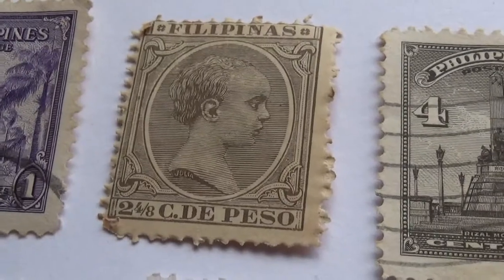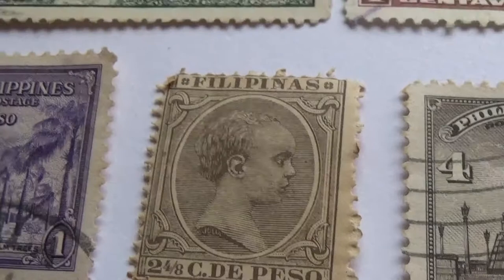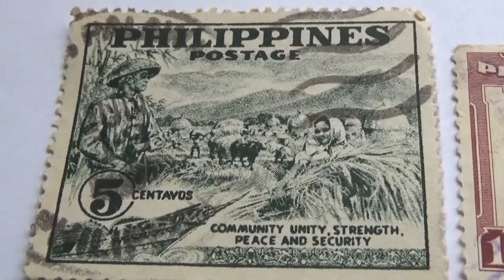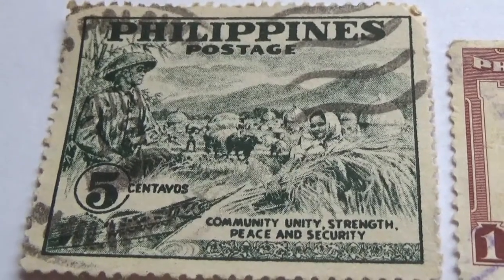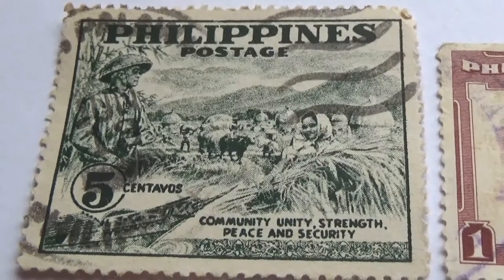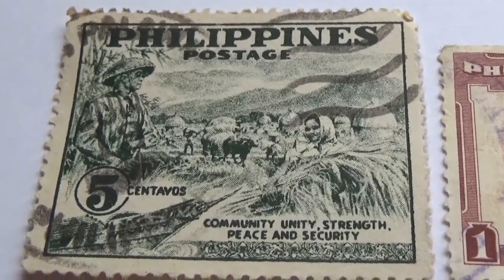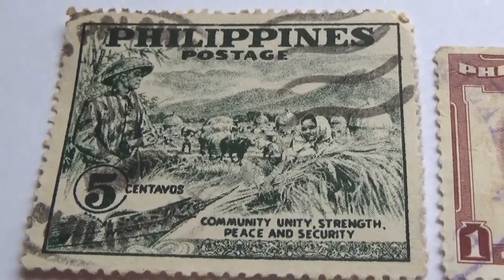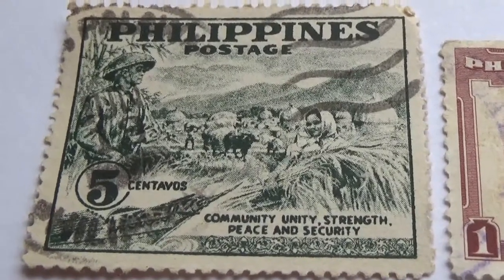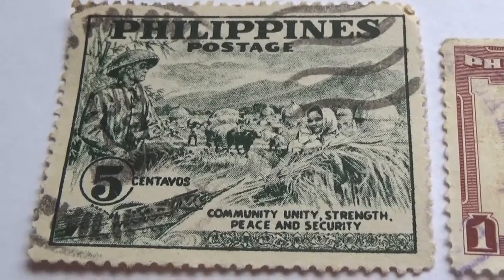Okay, today we're going to visit the Philippines. All right, let me show you what we have here. Here we have a 5. Look at that. You get to see the huts, their hats, work in the field, the wheat, the mountains. It's always nice when a postage stamp has so much to view. Take a really good look. It's a big story there.